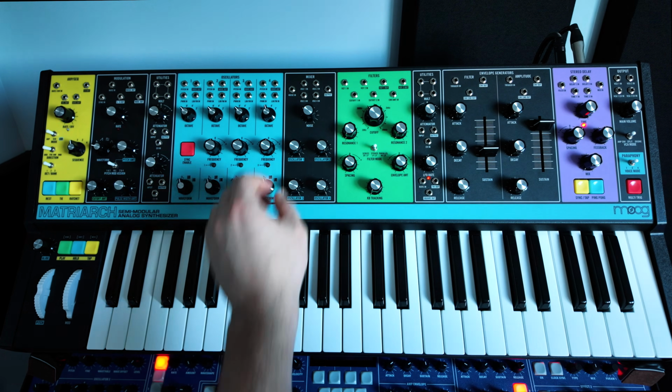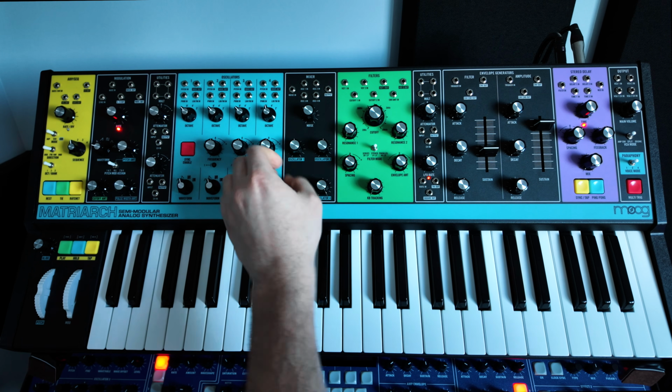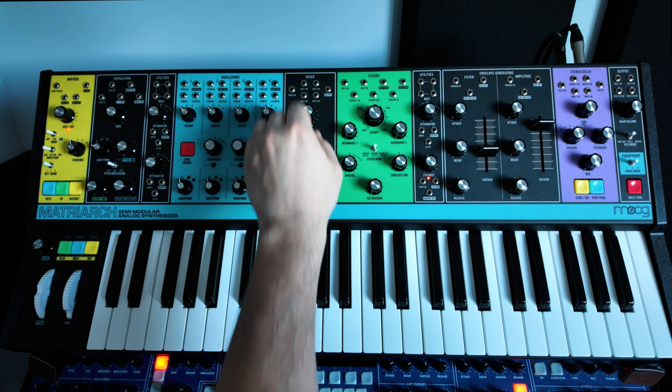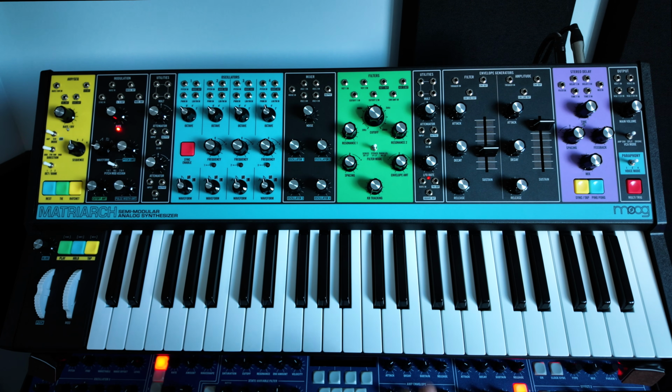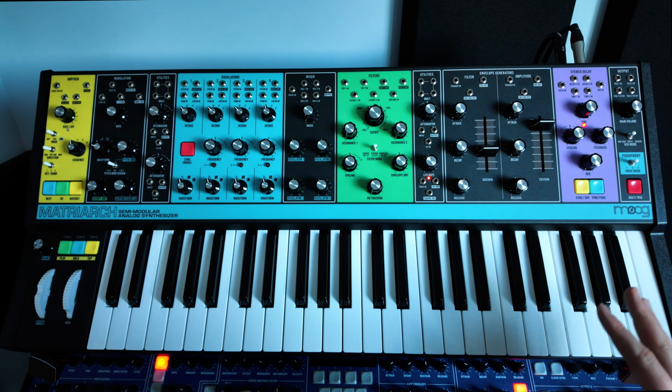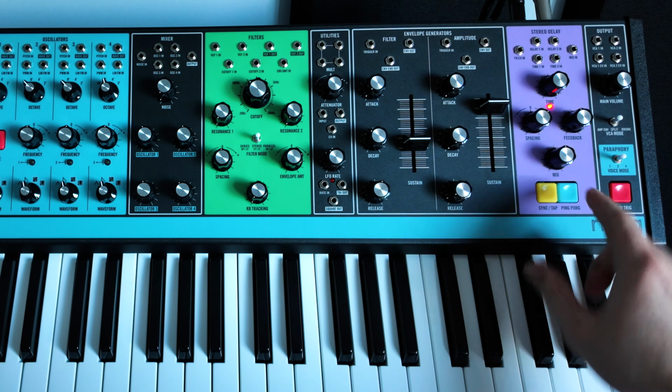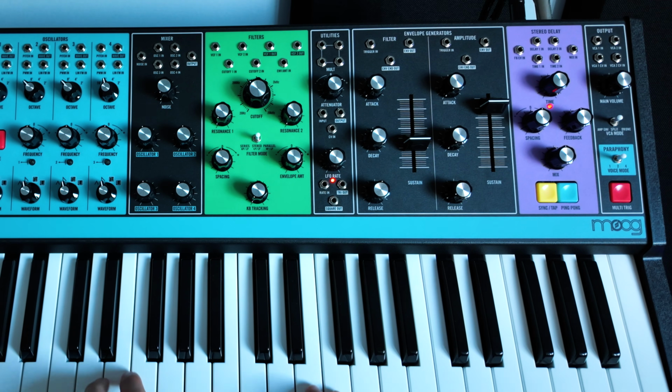So let's just jump into the different paraphony modes and then the patching and the analog delay, because I think that's probably what makes the synth its most special, as great as it sounds just as a standard monosynth. So the delay, obviously, just incredible.